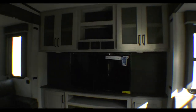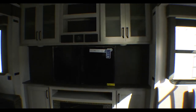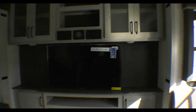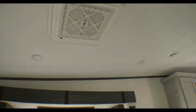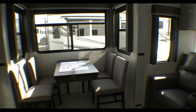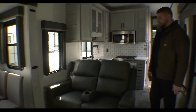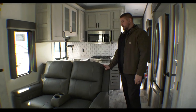The whole rear wall is your entertainment system. The nice big smart TV, the electric fireplace, tons and tons of storage. Your main AC up on the roof here in the living room that is ducted. And then your slide out dinette table, free floating, no legs underneath, and it does have an extension that comes out. Your 2 theater seat recliners are directly across from your TV, great location.